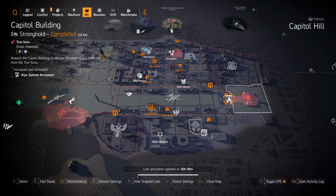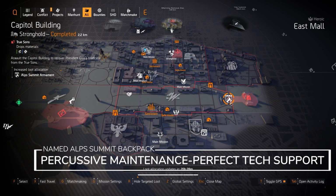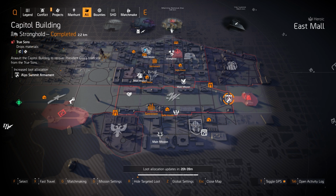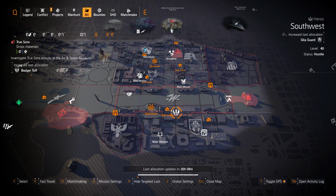Alps Summit at Capitol Building Stronghold. I always just say get a chest with Empathetic Resolve for a healer build. You can also get the Percussive Maintenance with Perfect Tech Support, although it should roll on something like Wyvern Wear or on Hana U because it's an offensive skill damage talent. It increases your skill damage by, I think, 25% for 25 seconds. It's odd because Alps Summit is repair skills. And yeah, that's pretty much it for the east side.